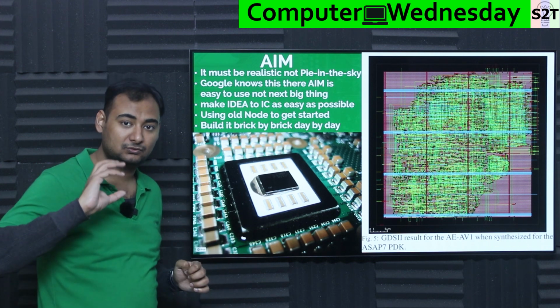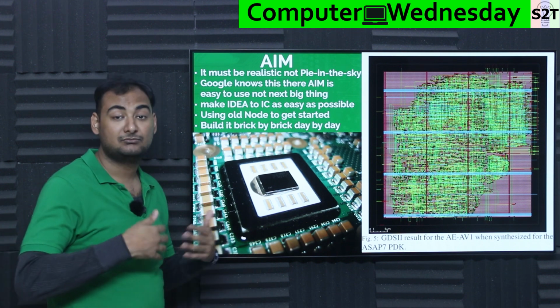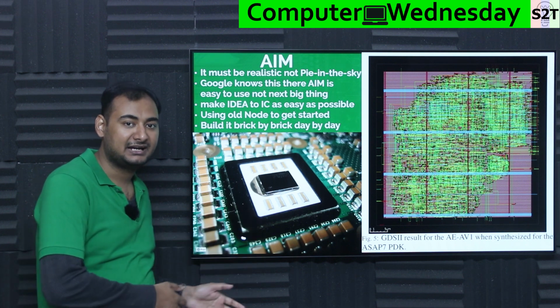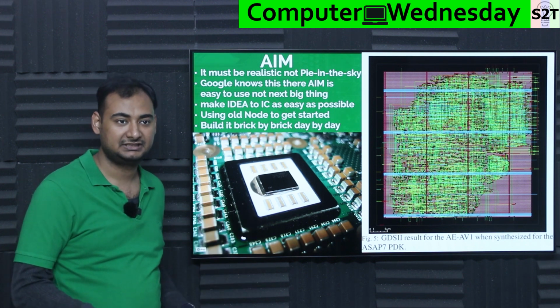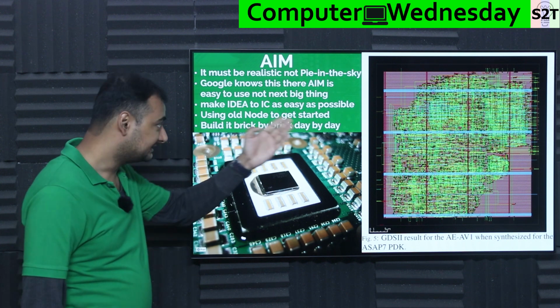The old node will be only used for getting started, like getting things going, making ASICs, making low power equipment, making some modern future technology that we have not even thought of. That's how it begins. Like Linux in the early days, it was a tool that people were trolling around with. But nowadays, it's the backbone of the entirety of the internet. So that's the same thing going on here.